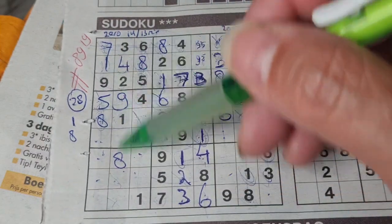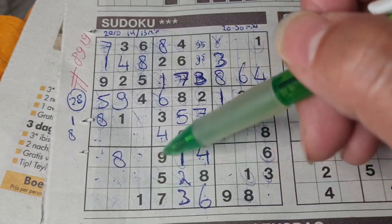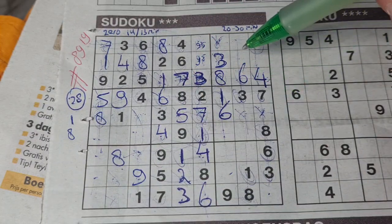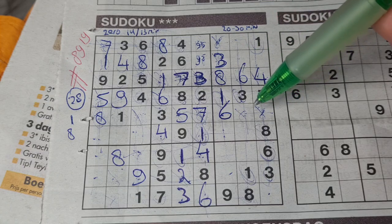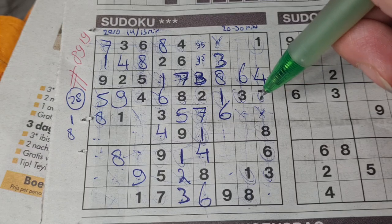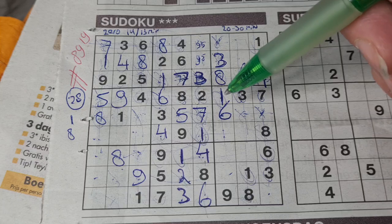9 in the first column, 9 in the second column, so the third column. Only 2 places left for the 9 should be here or there. We have a 9 in this row, no 9 there. 9 should be there. 9, need a 9 here. Well. How about?